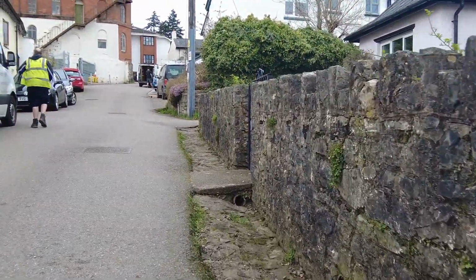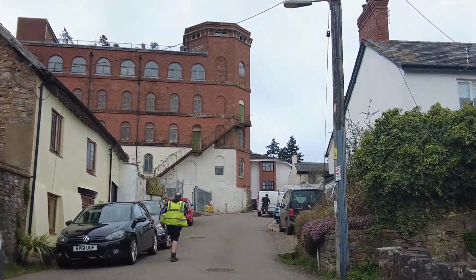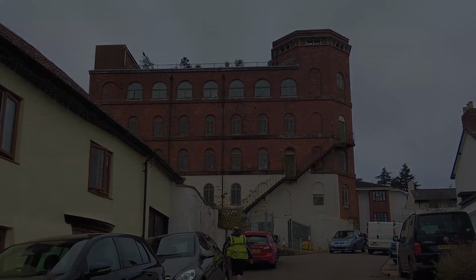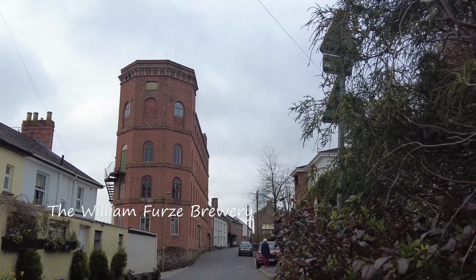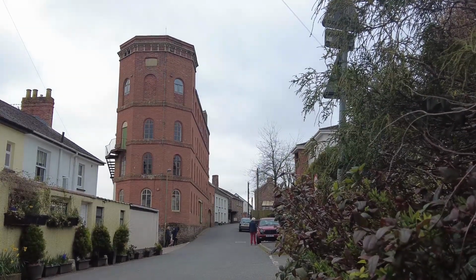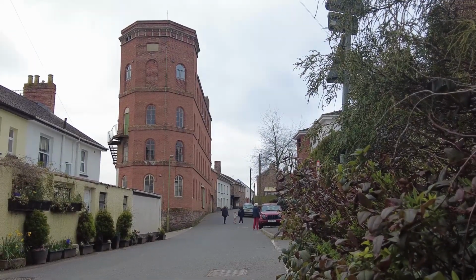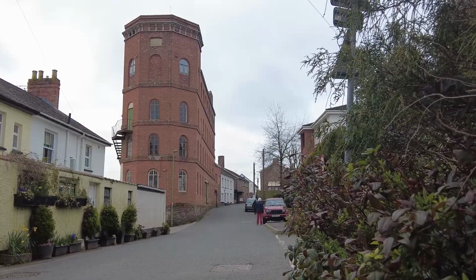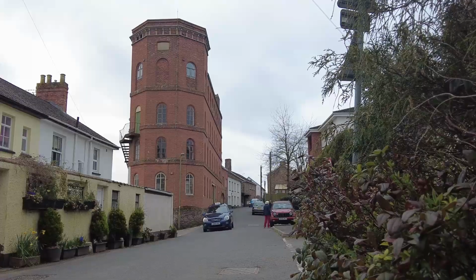So as I head around the corner here, I'm confronted by an absolutely astounding building. A sort of building you wouldn't expect to see in a small village. So here we have the FURZE Brewery. It was built between 1858 and 1903, and it was originally a brewery and malt house. And then eventually it got used for cider making, and sadly now it is not being used for any kind of commercial purposes.